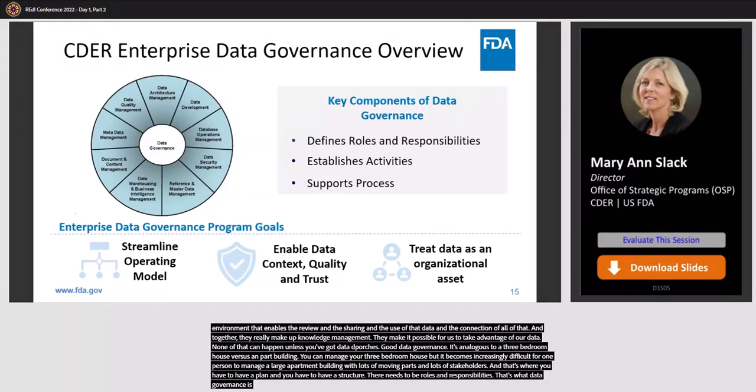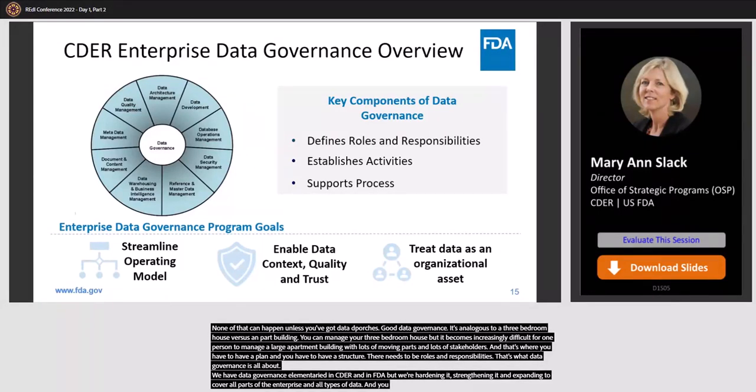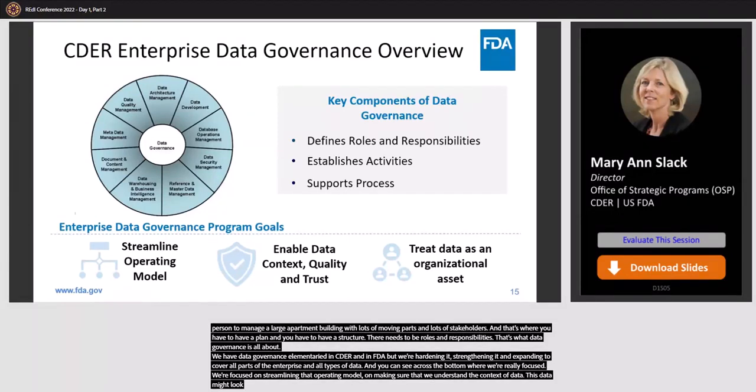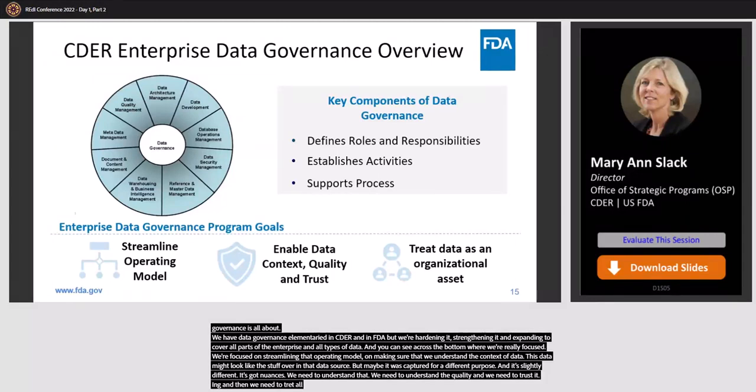We have data governance implemented in CDER and in FDA, but we're hardening it, we're strengthening it, we're expanding it to cover all parts of the enterprise and all types of data. And you can see across the bottom where we're really focused. We're focused on streamlining that operating model, on making sure that we understand the context of data. This data might look like the stuff over in that data source, but maybe it was captured for a different purpose, and it's slightly different. It's got some nuances. We need to understand that. We need to understand the quality, and we need to trust it. And then we need to treat all data as an organizational asset. And we're well on the way to expanding this and building this out.